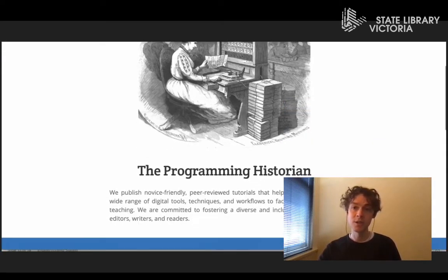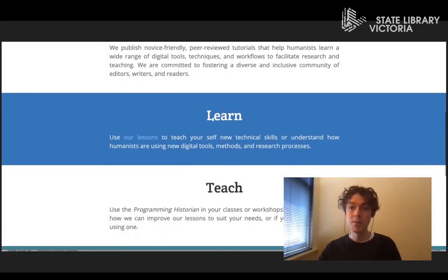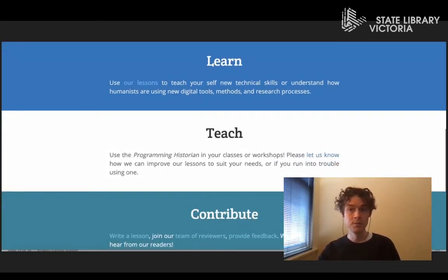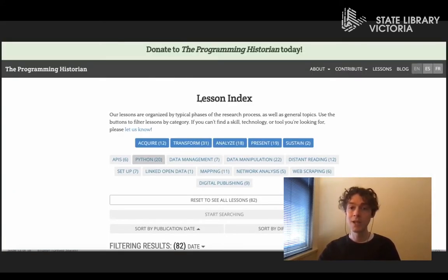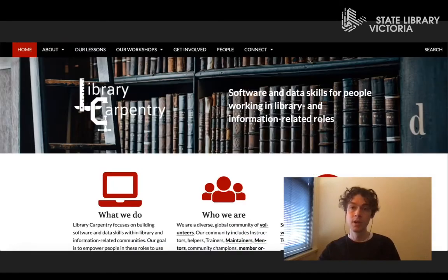Within your area of interest, there are likely to be a community sharing ideas. An example in my area of interest is the Programming Historian, which is an amazing resource. You can freely access peer-reviewed tutorials about the application of coding in history and the humanities. There are also groups who support coding and run workshops specific to different industries or disciplines. Library Carpentry is a global community of volunteers who develop and run workshops around software and data skills for people working in libraries. Keep an eye out in your industry for similar groups.